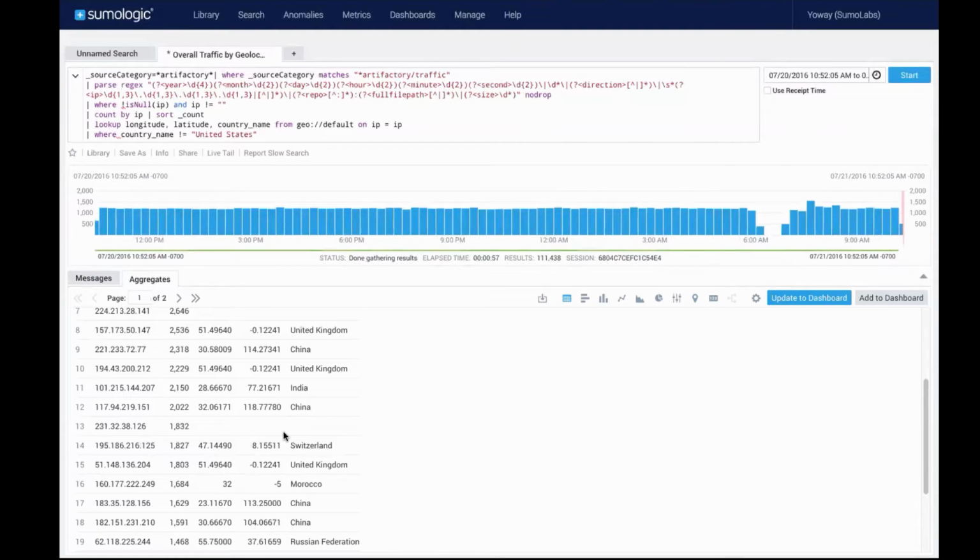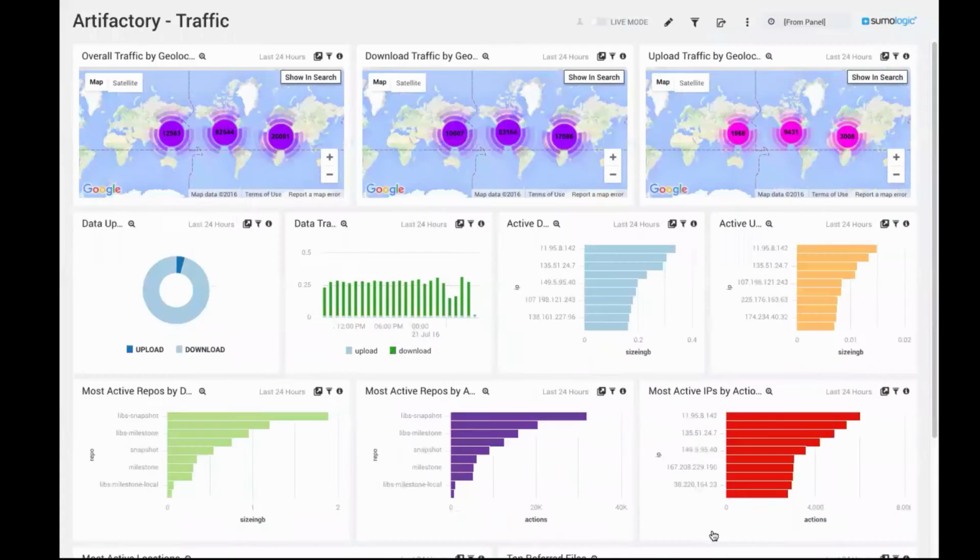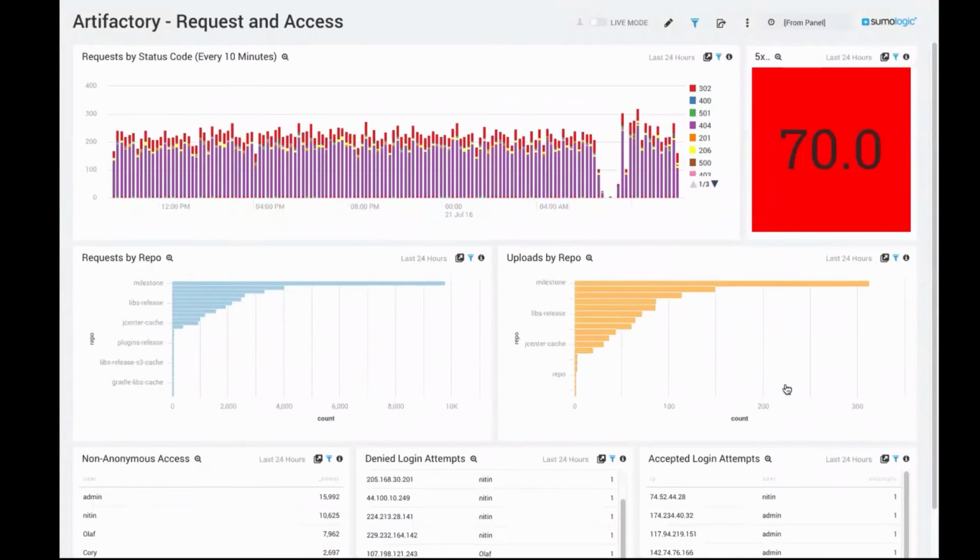And I did see when you were showing the dashboard that we had this big red box talking about 500 errors. And I want to take a note here, by the way, to say that before we rolled out this partnership for our customers, JFrog started using Sumo Logic in-house to help monitor Artifactory Online.